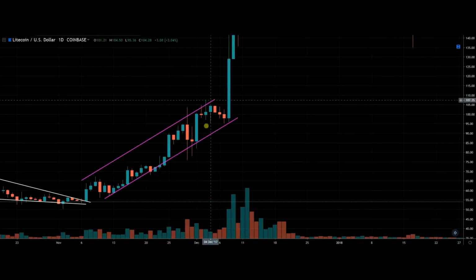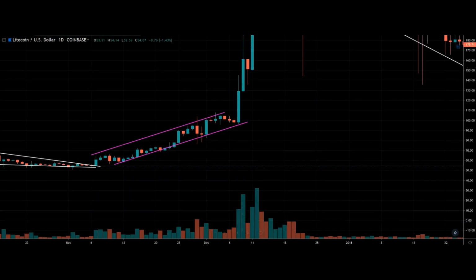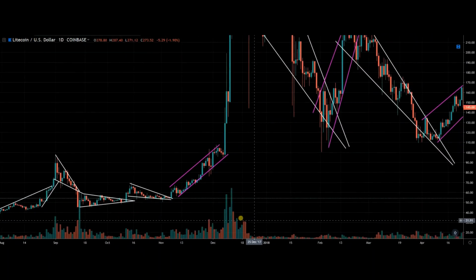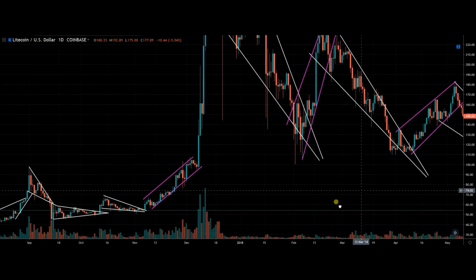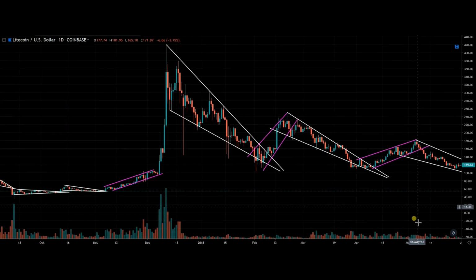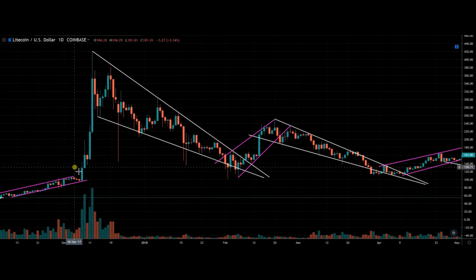Look at this rising channel. People are going to say a rising channel breaks down. That is not always the case, guys. In a bullish market, rising channels can easily break higher. You check the stock market for that. Check the S&P 500, and you will see what I'm talking about. You can see here we broke higher, and that turned us into the parabolic move.